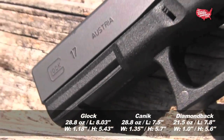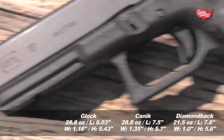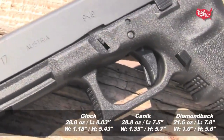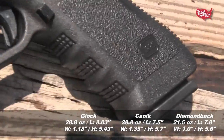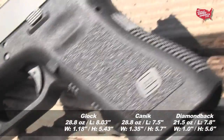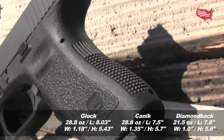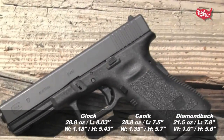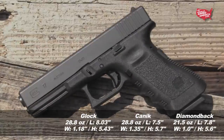The full-length Picatinny rail has plenty of room for accessories. You've got your undercut trigger guard and a decent-sized trigger guard in case you want to wear gloves. This is a Gen 3, so you notice the grip is a little bit different than the others. Again, the rear serrations are good-sized. That's going to aid in torque when this thing is being fired. The Glock, there's nothing fancy about it, but they don't fancy themselves as being a fancy, pretty gun.